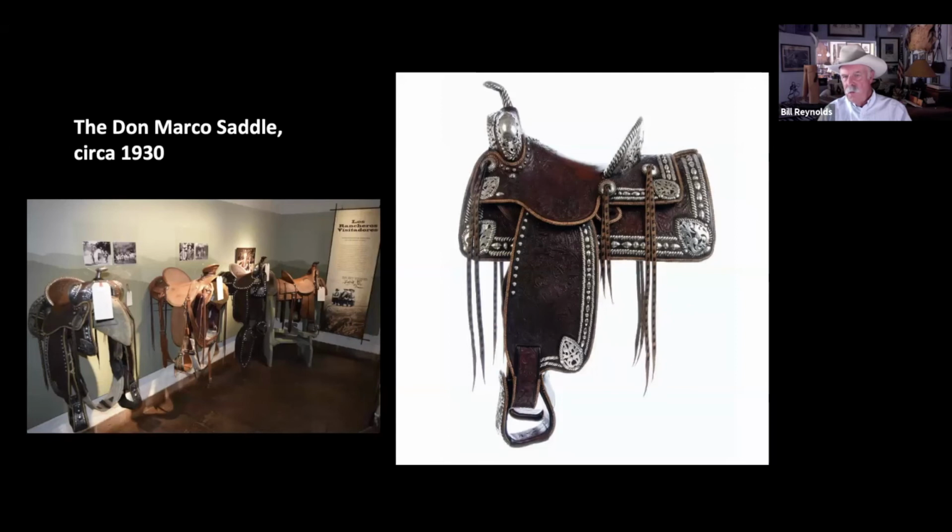That rope horn would take about 12 hours to explain how Bolin did that. But literally, that is entirely hand formed. It would not be something you would want to rope with, but it would be certainly something from a parade perspective, this would stand out. And it truly is one of the really great moments of the work of Edward H.